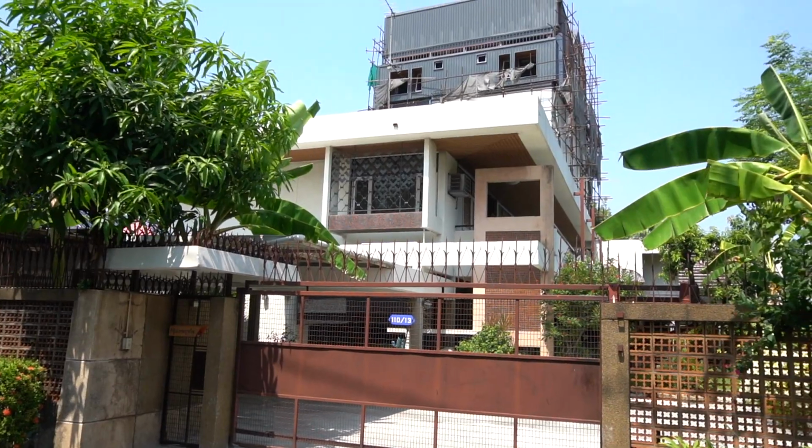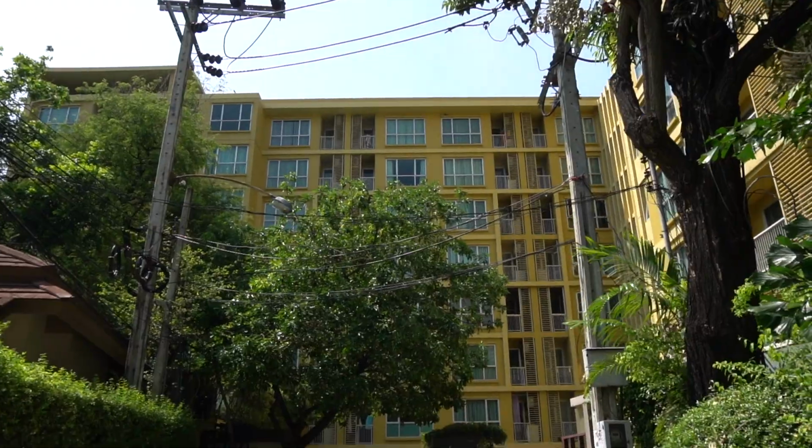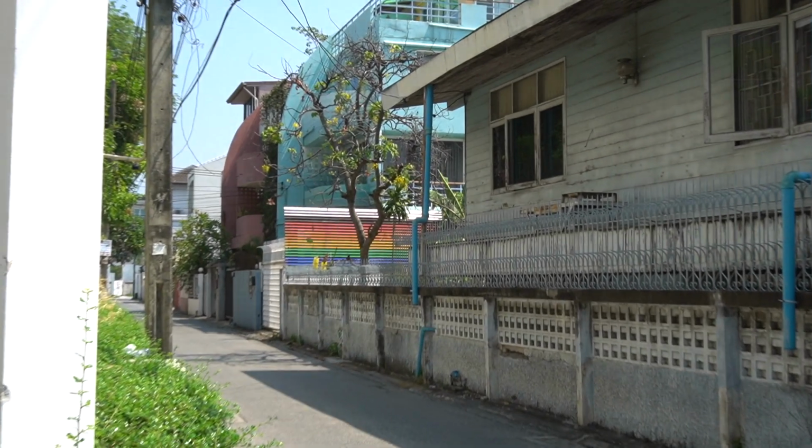So this area here is actually very, very good to live in, especially if you want to be away from the noise. So my apartment, I don't hear any noise whatsoever. And I'm going to show you that as soon as we get there. Oh wow, look, you even have colors on the houses. I don't know if you can see it there, but the houses are pretty colorful.